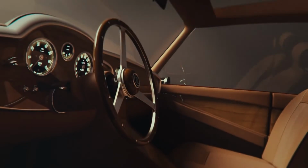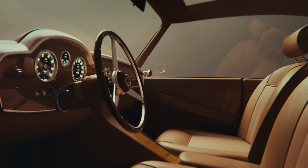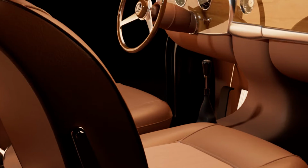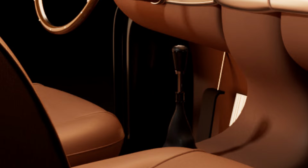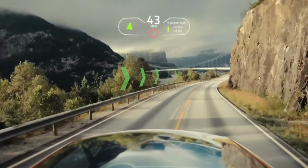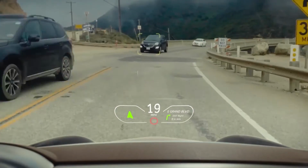Well, that styling does follow you into the interior, lots of nice looking hardwoods, metals and such. Oh, notice the stick shift? Yeah, I kind of wonder what that's all about. And there's no screens anywhere, and that's by choice. Instead, they're planning on using this augmented reality HUD along with voice command.